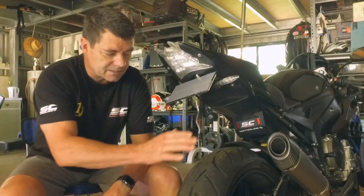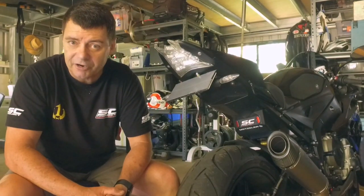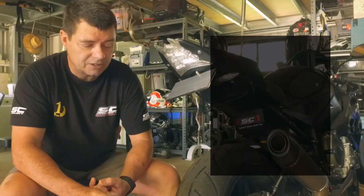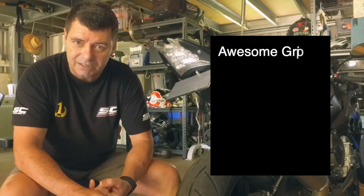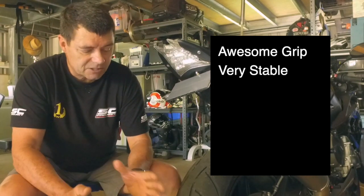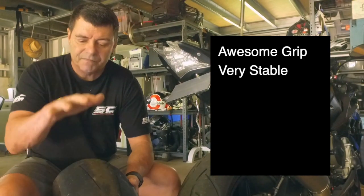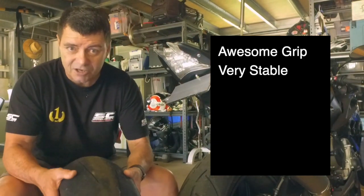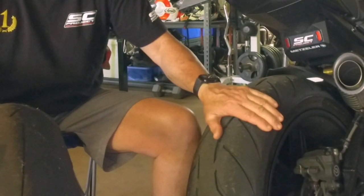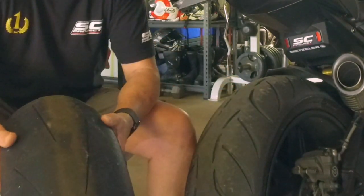What I found is the M7RR is brilliant in its performance in a couple of areas. On a racetrack, it's surprisingly good in terms of its traction and stability under quite extreme conditions. It's not like the Metzeler Racetec RR, which is more of a road racing tyre and racing oriented. This one was never designed for that. This is a sport riding tyre. But it's surprising how close in performance this gets to that particular tyre.